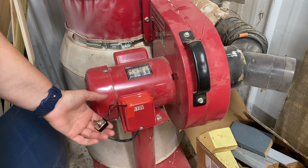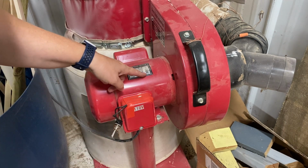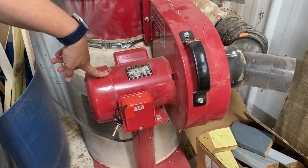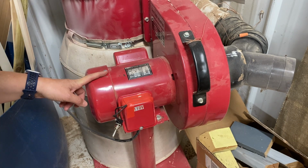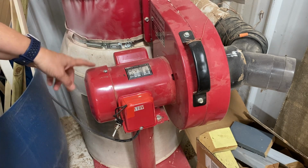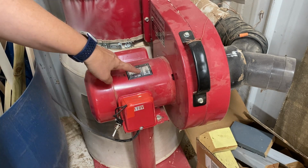The start switch on my 22-year-old Penn State Industries dust collector. This is a DC1, I think the model is. Anyway, it's a 1 horsepower single stage dust collector. I've had it since 2001.